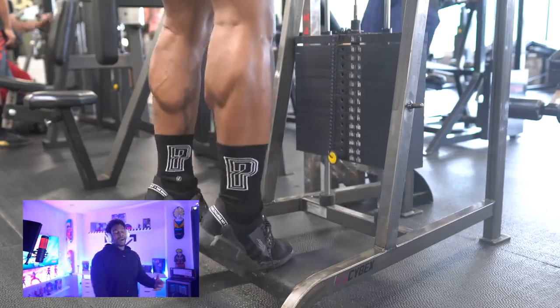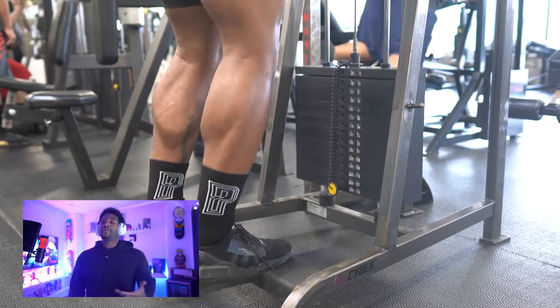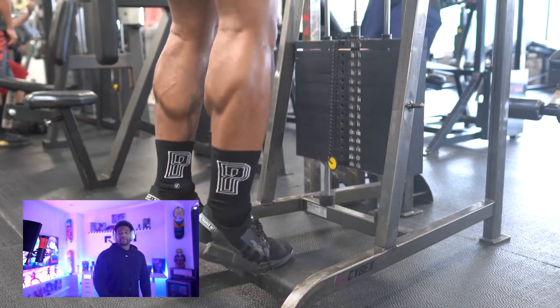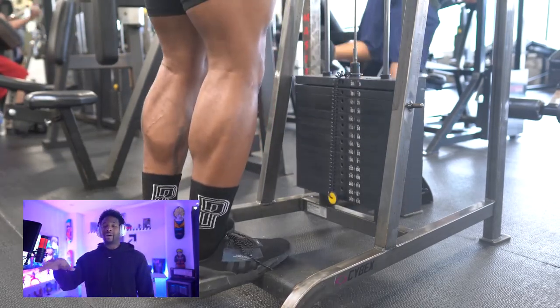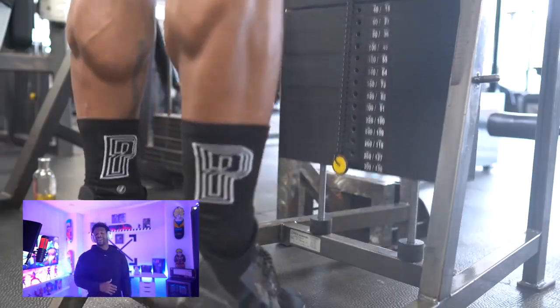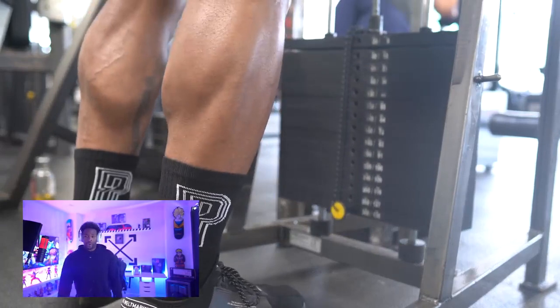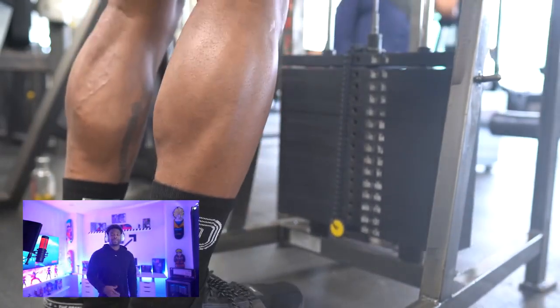So moving on, now we're finally hitting those calves. I like to do the standing calf raises. I only do 4 or 5 sets, 12 reps, as heavy as I can. As you see, the full amount of plates is loaded on the machine, and that's as much as I can pretty much do. I think it was like 300 pounds that I did for the standing calf raises.